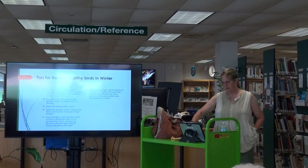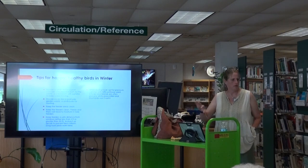Keep the feeders clean. Clean them out. Make sure they don't get wet. I think that's especially important in the fall as we're switching over.